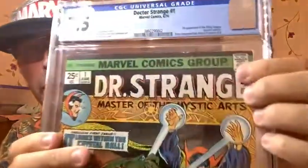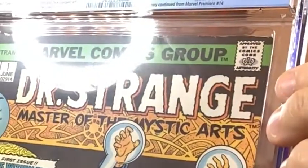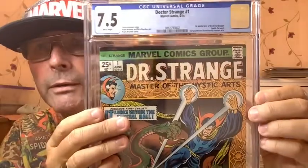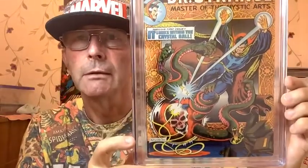There's a nasty crease on this one, just going down there that breaks colour. There you go, you can just see it there. So that's going to keep it down. 7-5. There's the next one. So we're looking for 7-5, this could be an 8-0 or an 8-5, hopefully.